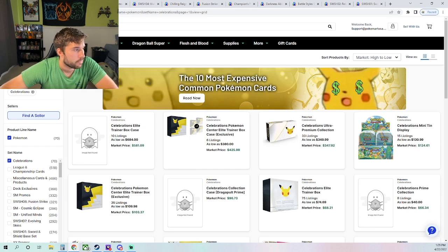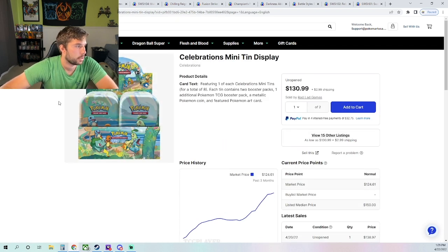I've looked at the history of a set such as Generations. It's performed extremely well. This is a set that could potentially be going out of print either now or within at least May. And when we're talking about items that are more than likely not going to be reprinted again, I know a lot of people really want the Celebrations Ultra Premium, and a lot of people want to talk about it. I know, of course, the PC exclusive ETBs, people want to talk about it, but I want to give some love to an item that I've talked about very heavily that I think will do extremely well.